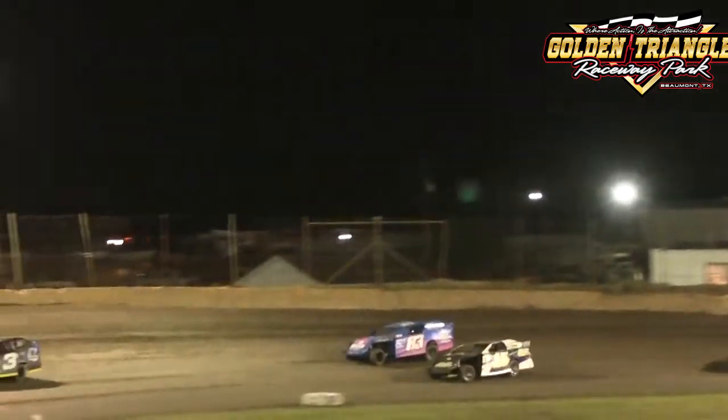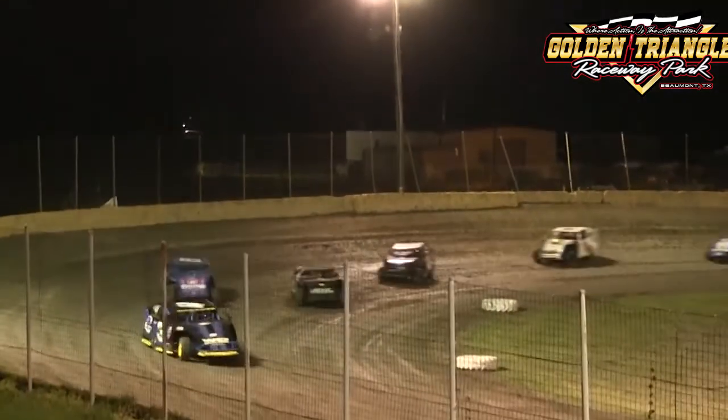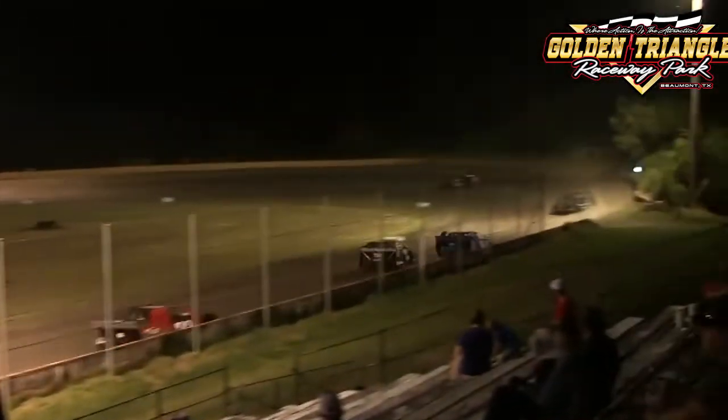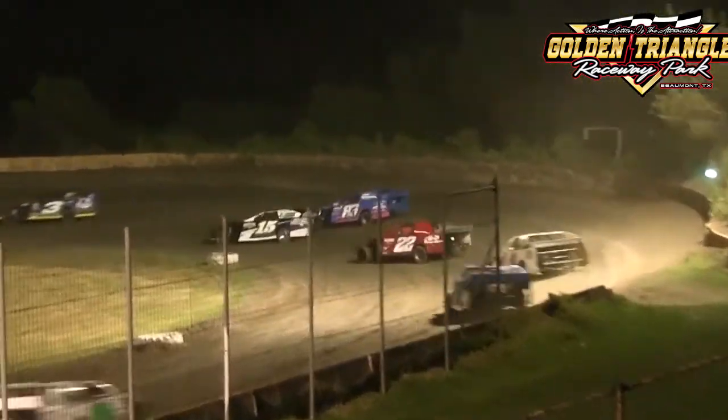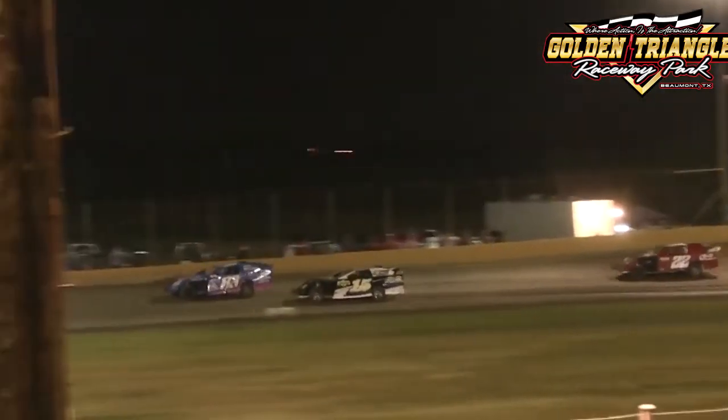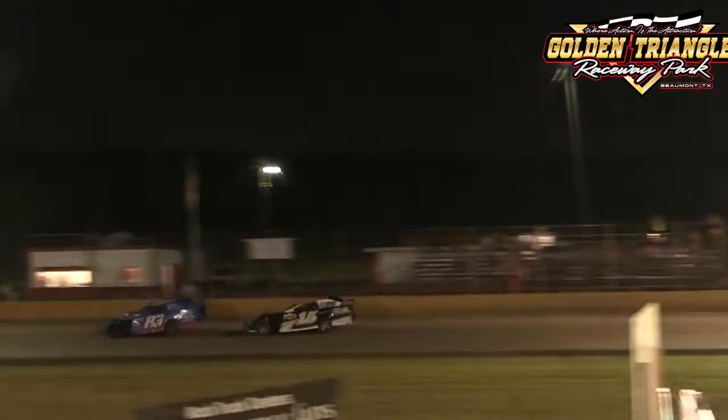Battle for the third place spot. Here comes the inside, Tracy Denby Jr., looking to get past Savannah. Ain't got time for that level. Denby Jr. looking to slide it there in turns 1 and 2. Lovell with the advantage and the momentum down the backstretch.